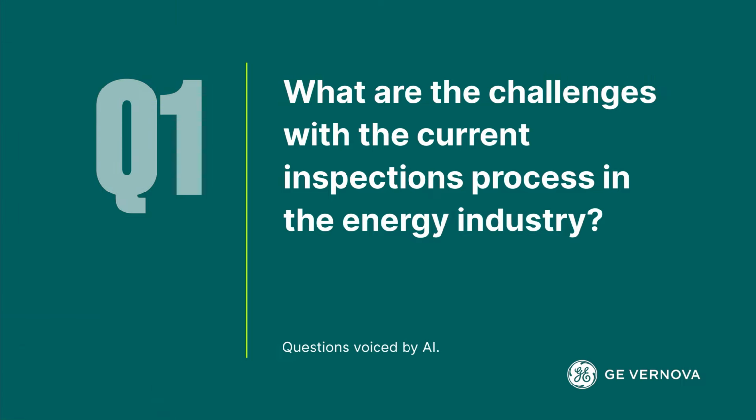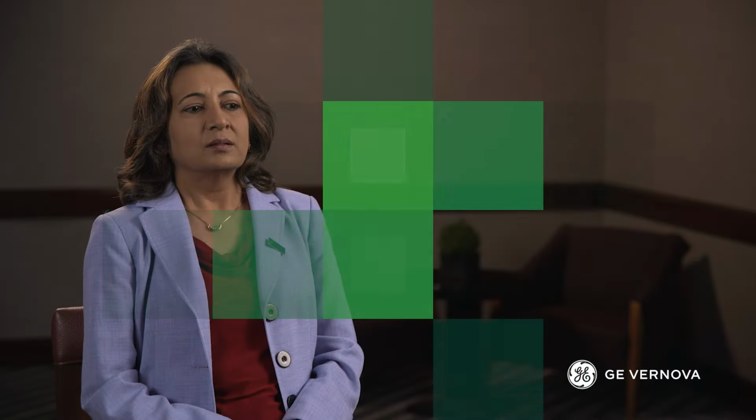What are the challenges with the current inspections process in the energy industry? So right now what we see in the energy business, especially for the companies, there are a lot of challenges they are facing in terms of their manual inspections as well as their inspections using sensor-based inspection. So there are multiple areas where the problems are happening.